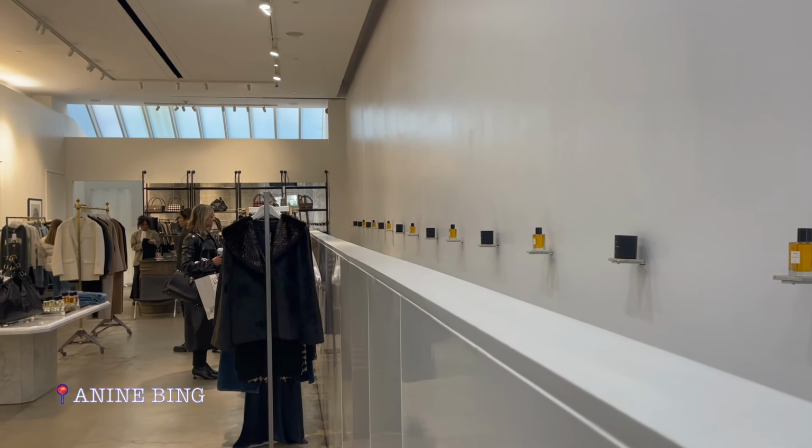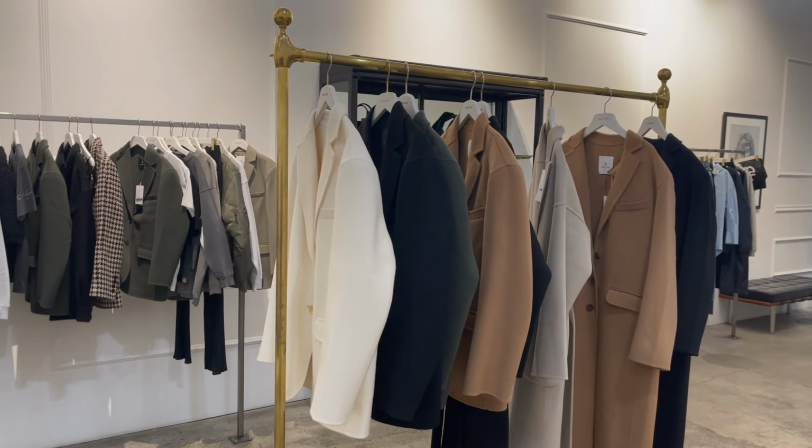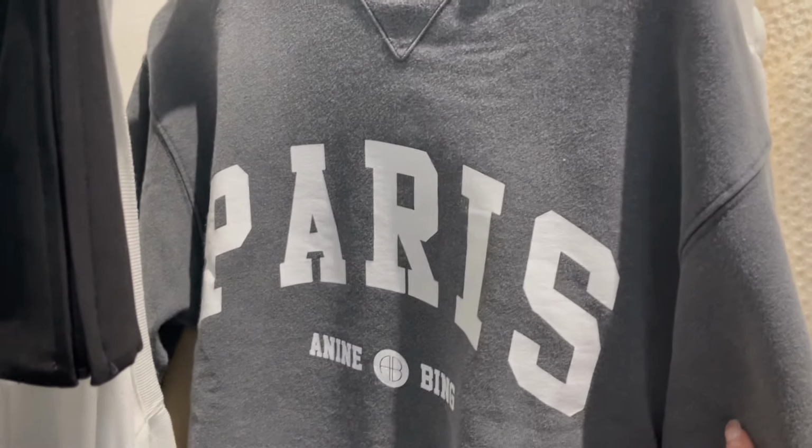It was my first time at Aninebing because I've been seeing it all over Instagram, so I wanted to check out their coats too. So these were the coats that they had, and unfortunately they didn't really have much. And then I also wanted to see the iconic Paris sweatshirts.